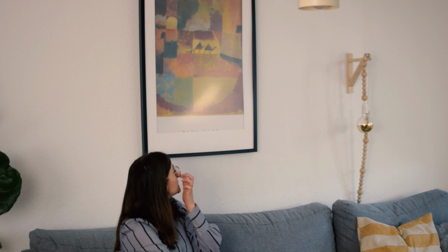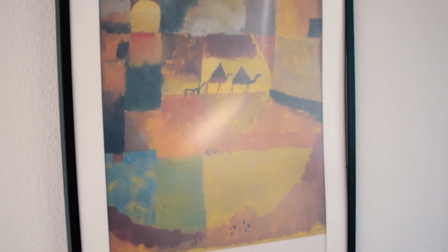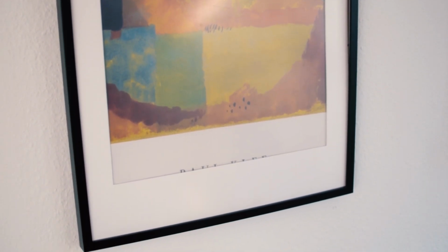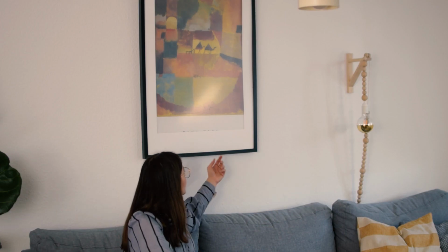The problem with this is that I measured the print and then I didn't write it down. I thought I remembered the measurements, went to IKEA, and then I got the wrong size frame, which is not good. So it's in a too big frame, so I'm going to get a new one as soon as I can.